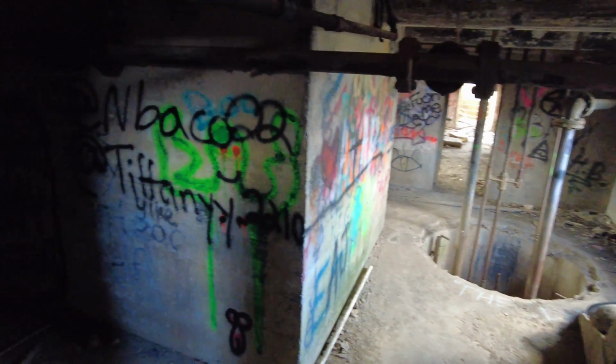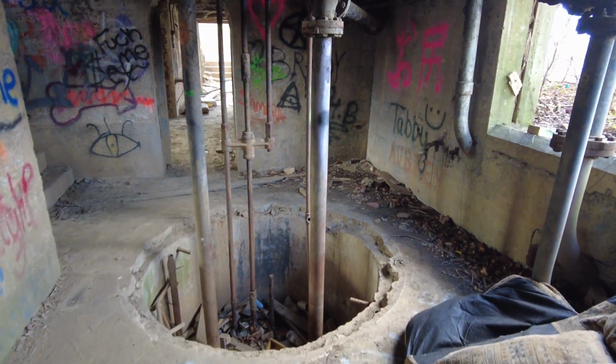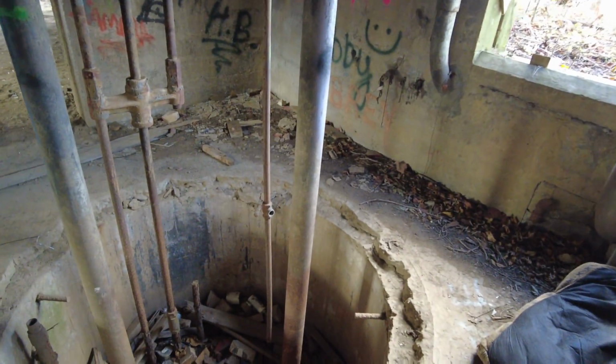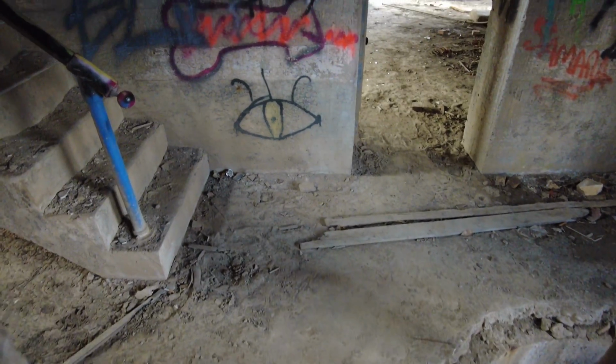Now, as we walk into the basement, we have this area back here, which really just leads to itself, kind of just a hallway that leads over here. We have a bin. I originally thought maybe it was to hold coal. Honestly, it still could have been. I'm not sure. Someone recently threw a couch in here. And here we have the pit. I'm always kind of a little afraid I'm going to fall into it, even though there's plenty of room.